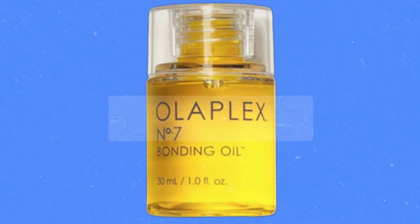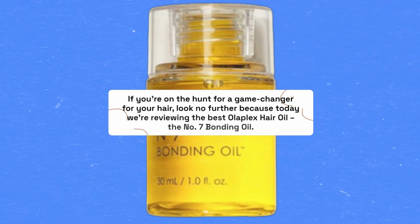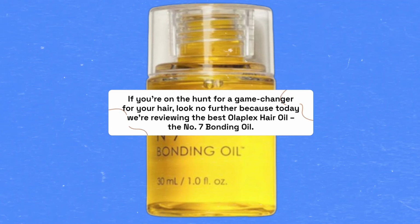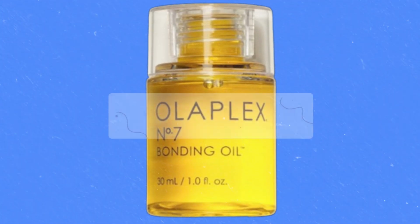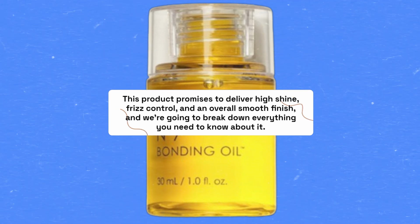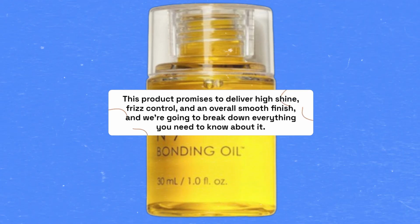If you're on the hunt for a game changer for your hair, look no further, because today we're reviewing the best Olaplex Hair Oil, the number 7 bonding oil. This product promises to deliver high shine, frizz control, and an overall smooth finish, and we're going to break down everything you need to know about it.